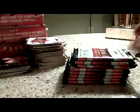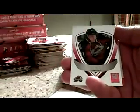Space for the St. Louis Blues, Barrett Jackman, regular relic. Dummy card. Got a rookie, Tyson Barrie, to $9.99 for the Avalanche. Space.